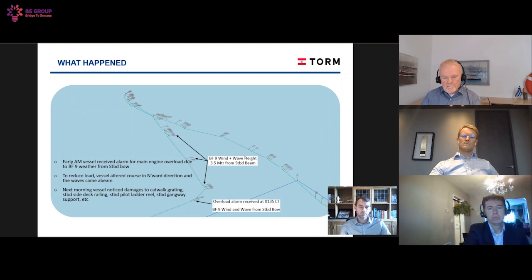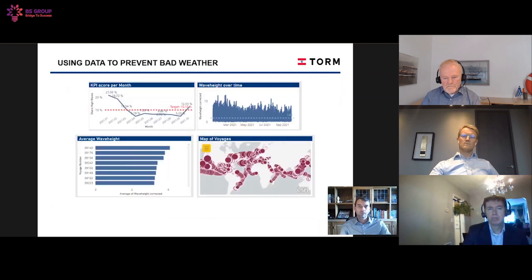Had the vessel been pre-warned, had we been able to see this happening before it actually happened, we would obviously have guided the vessel to avoid the bad weather area. Some of the things we can do with the data that we have available is we can look at all our voyages, and we can monitor the wave heights. Wave height is, for a tanker, the weather factor that has the most significant impact on the vessel speed, and as seen in the last example, it also sometimes results in damages to the vessel.